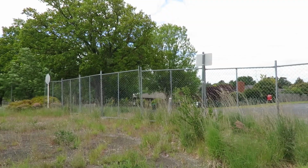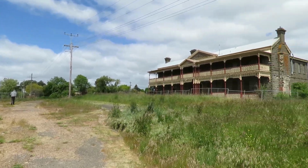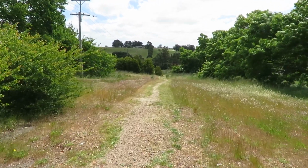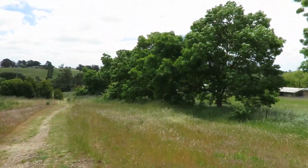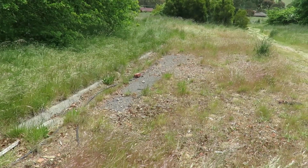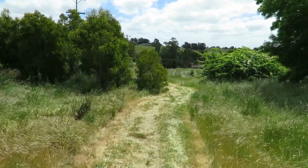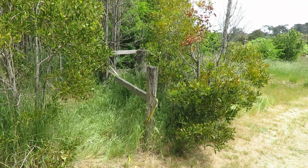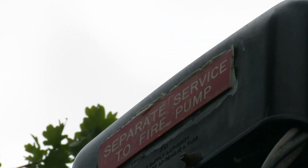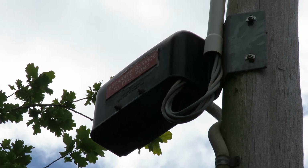The old road entrance to the hospital. Footpath where Floyd's walking, and around here, this was all the road that used to service the buildings here at the hospital. You can see the trees going down it. Some of the gutters and stuff still remain. The road continues down here to this random wooden fence thing. On this power pole here is a really cool remnant. On the little fuse box it says separate service to fire pump. That obviously was something to do with the hospital.